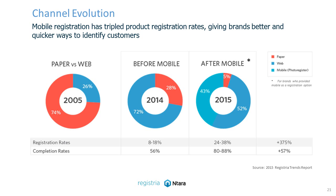But the reality for most people is that the paper-based product registration experience is horrible, and that results in really low registration rates and, more importantly, really low completion rates. As we move into 2014, before our clients were really starting to use PhotoRegister, we see registrations creep up to between 8 and 18%, and completion rates at about 56%. We also see that people are moving to web.